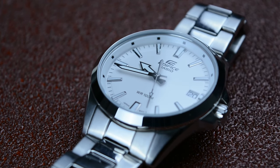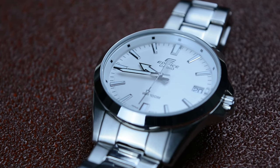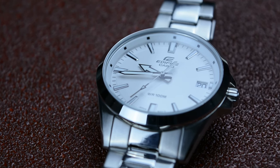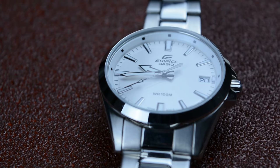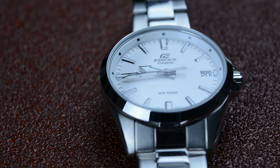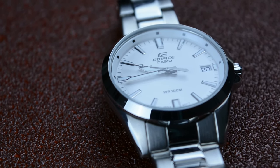In certain situations, a mineral crystal may be less prone to shattering upon impact compared to a sapphire crystal, which can be a consideration for sports and outdoor activities. And in my opinion, a watch like this is suitable for a person with a sportier lifestyle. So, the use of mineral crystal is the best choice for a watch like this.